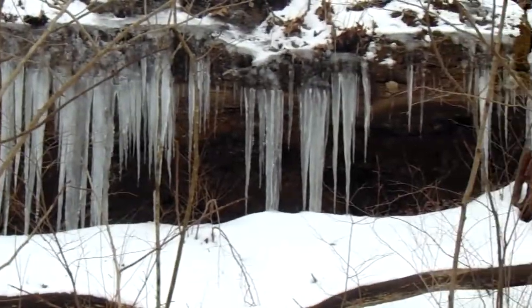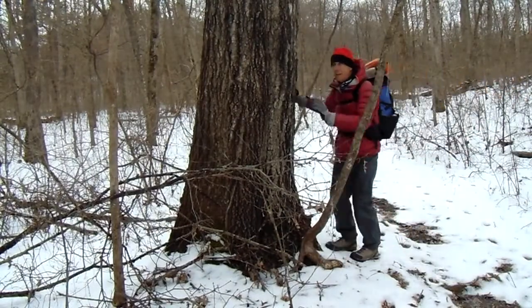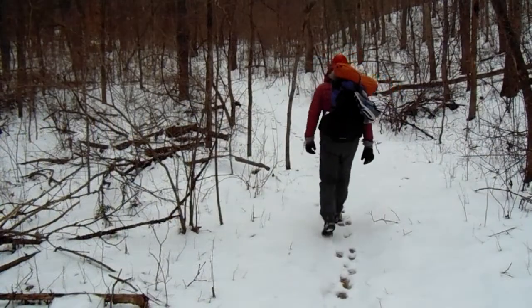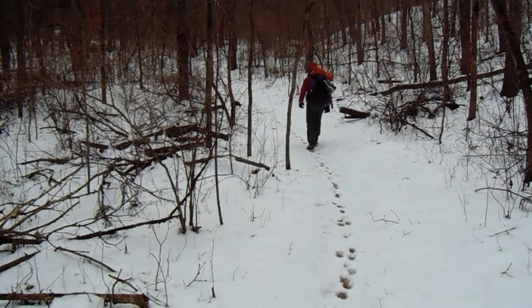Frozen waterfall with icicles. There are lots of big trees in the woods here. There have been a few hikers in here. Some areas are just completely blank of tracks.